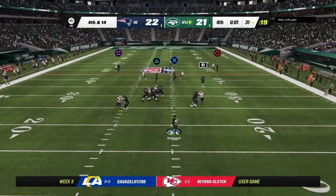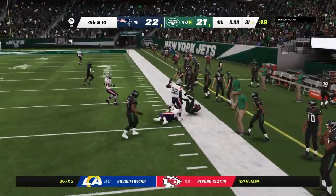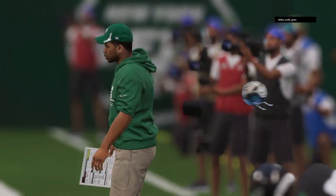One final shot. They'll look to throw. Connects with Duvernay. And he'll take this to the other side of midfield before going out of bounds. A fun, close drive.